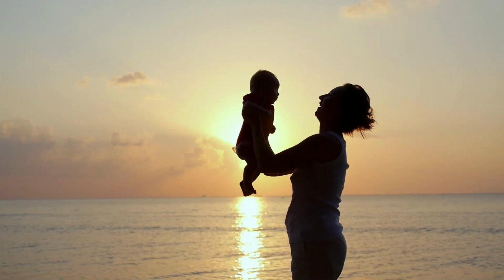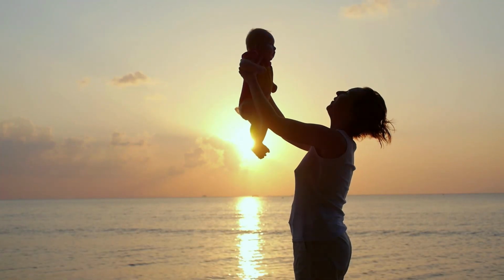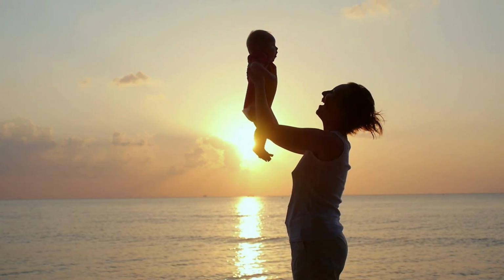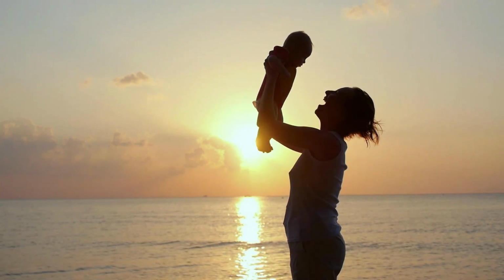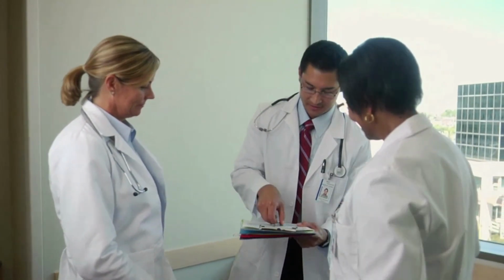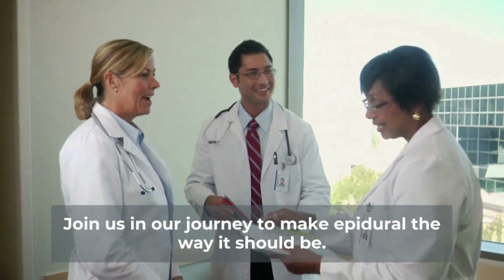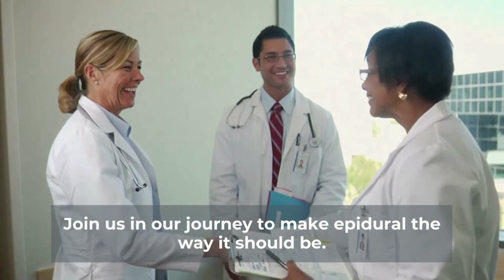Bringing a child into the world is a beautiful experience, and mothers are choosing epidural to relieve their pain. I did, but it was a distressing experience. uSINE has the potential to transform the current way doctors are performing epidurals. Join us in our journey to make epidural the way it should be.